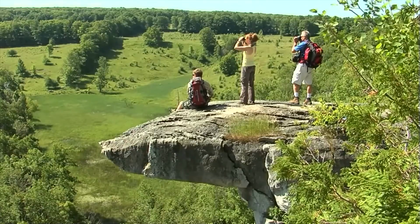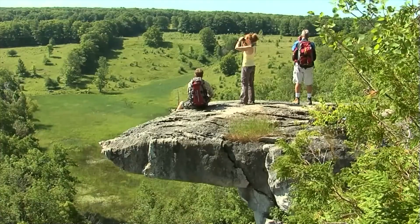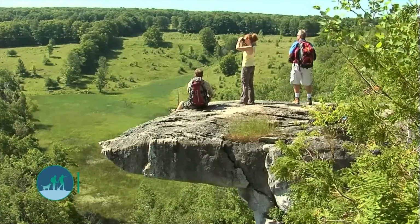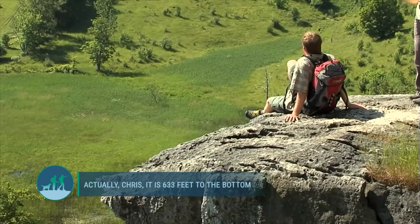Wow, you guys, this is an amazing look. I'm literally hanging over the edge here, and I'm probably 80 feet up over the canopy. It looks like it's at least that far, yeah. It feels like it anyway from up here.